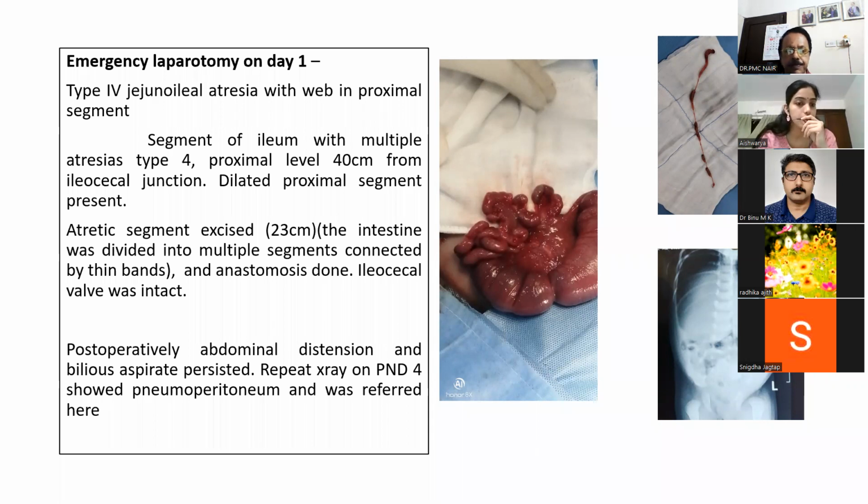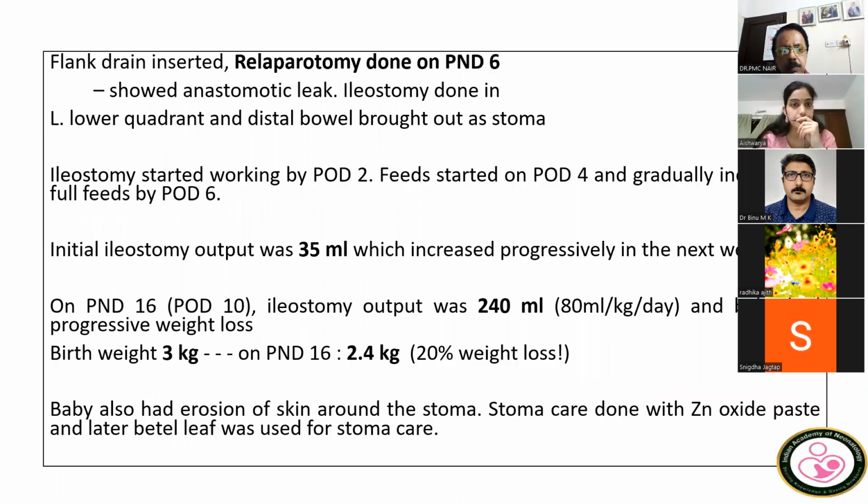Post-operatively, abdominal distension and bilious aspirate still persisted. A repeat X-ray, which was done on postnatal day 4, showed pneumoperitoneum and the baby was subsequently referred to our hospital. Flank drain was inserted and a re-laparotomy was done on postnatal day 6, which showed anastomotic leak. Ileostomy was done in the left lower quadrant and distal bowel was brought out as the stoma.